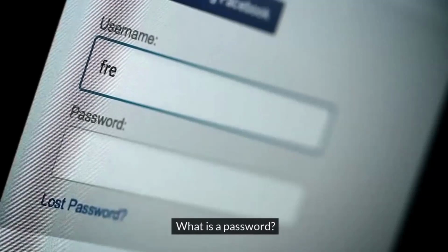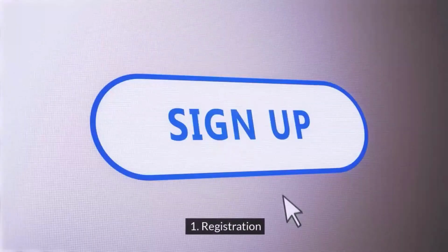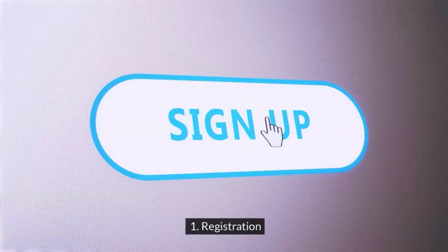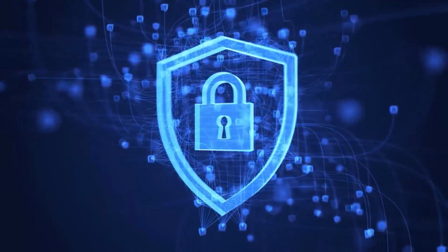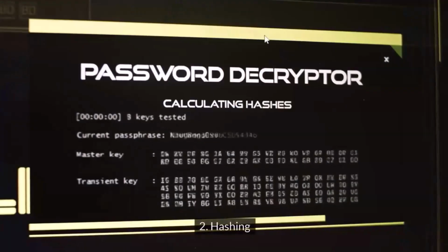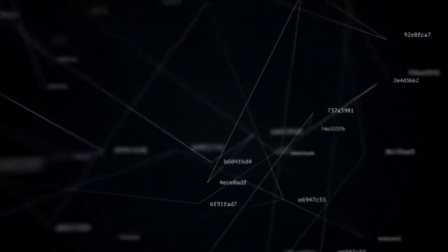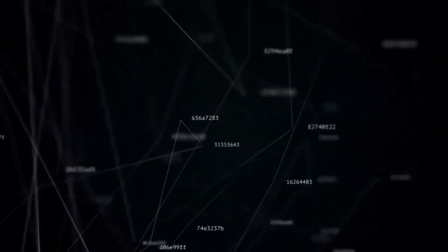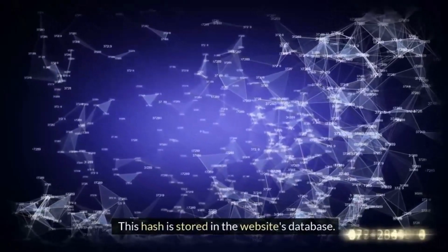What's a password? Here's a quick overview of how passwords work on websites. Registration. When you register for an account on a website, it will prompt you to create a username and password. This password should be unique and not used on any other website. Hashing. The website does not actually store your password. Instead, it puts the password through a cryptographic hashing algorithm, which creates a long randomized string of characters called a hash. This hash is stored in the website's database.